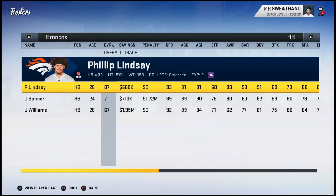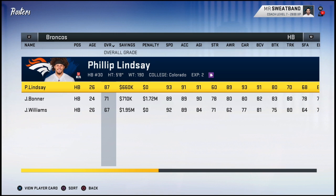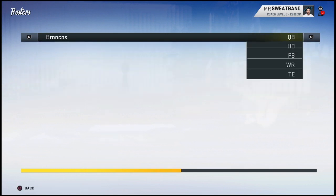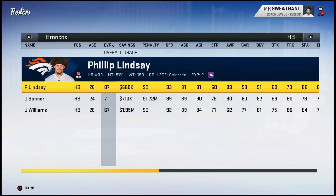For the Broncos, this is a really good trade. They have a rookie who's the backup to Lindsey already, so you get a third round pick from it. That'll help with the rebuild, if they need to, or just helping build the team around these guys. So good trade for both teams.